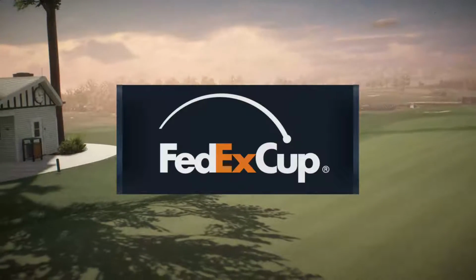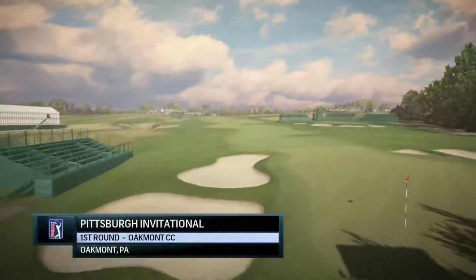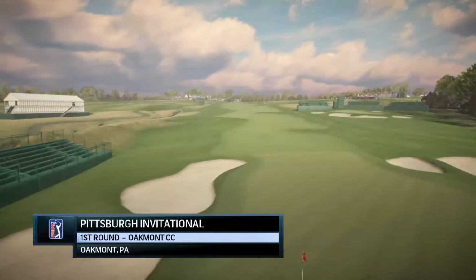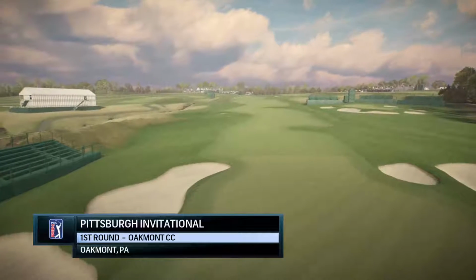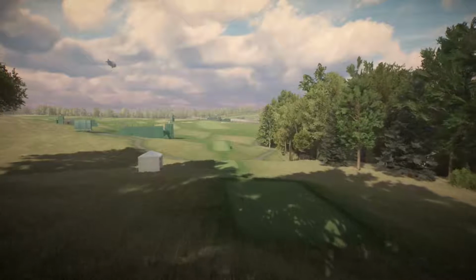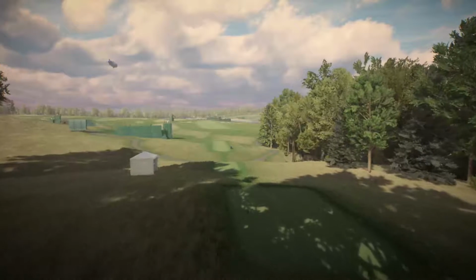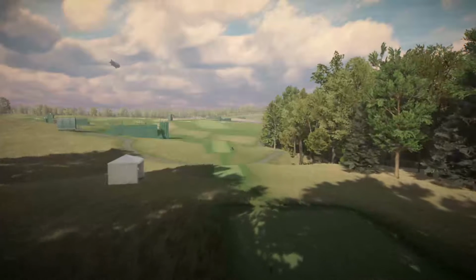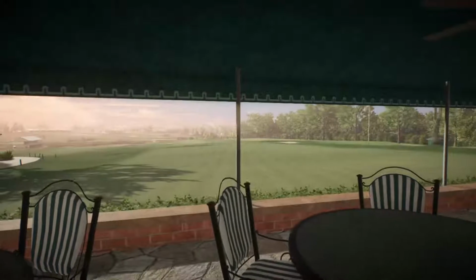It's the opening round of the Pittsburgh Invitational. It is one of the most difficult golf courses in the United States. Oakmont Country Club outside Pittsburgh, Pennsylvania. Hello again and welcome. Rich Lerner alongside Frank Nobilo, who was a part of that dramatic U.S. Open in 1994 at Oakmont, ultimately won by Ernie Els.